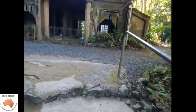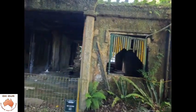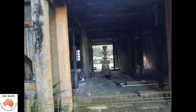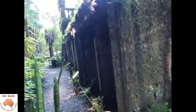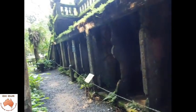So in the flood, 1946, this building here, which was the refreshment centre, was never to be reopened. All the hard work they did washed away. Pretty sad, really. And in here, we have the change rooms.